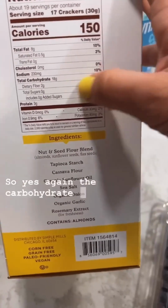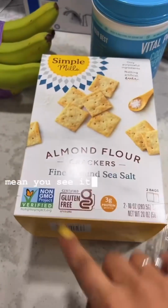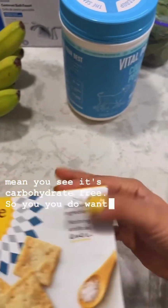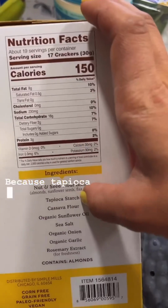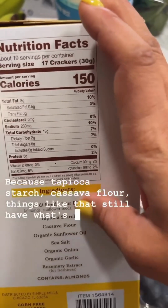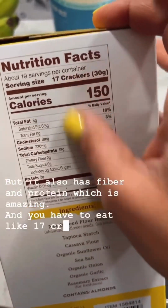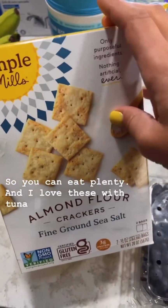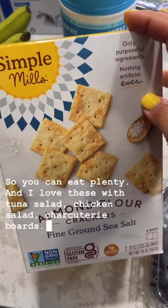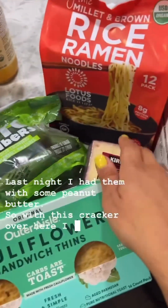So yes, again, the carbohydrate load is a little lower. Again, things that are gluten-free doesn't necessarily mean carbohydrate free. So you do want to keep that in mind, but it is lower because tapioca starch, cassava flour, things like that still have carbs inside, but it also has fiber and protein, which is amazing. And you have to eat like 17 crackers to get up to these numbers, so you can eat plenty. And I love these with tuna salad, chicken salad, charcuterie boards. Last night I had them with some peanut butter. So with this cracker over here, not with this cracker, with this cheese, is just great overall.